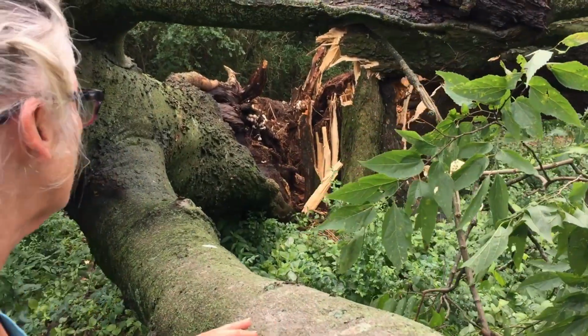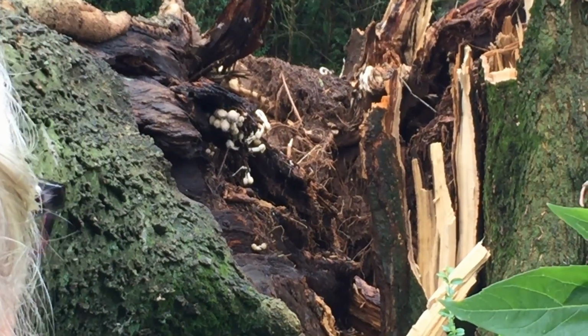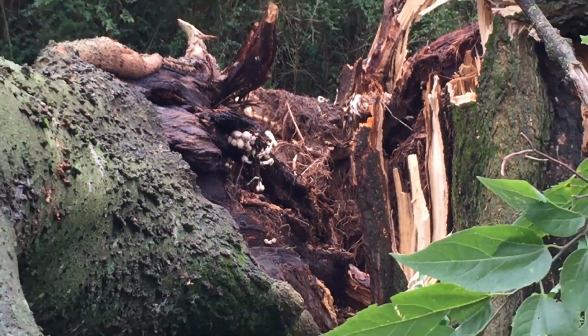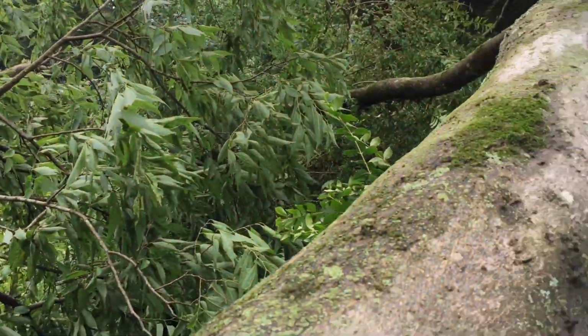Okay. Look at all those mushrooms. Wow. Oh, man. So much bigger than I thought it was. Oh, it took some of the cedar out. Well, at least the cedar should survive.